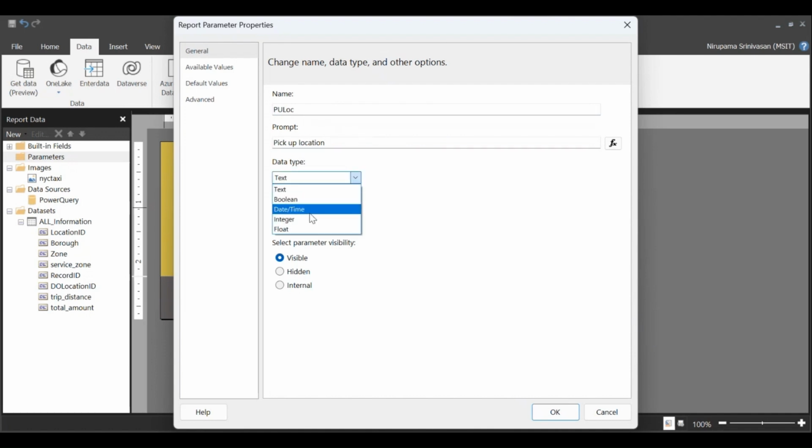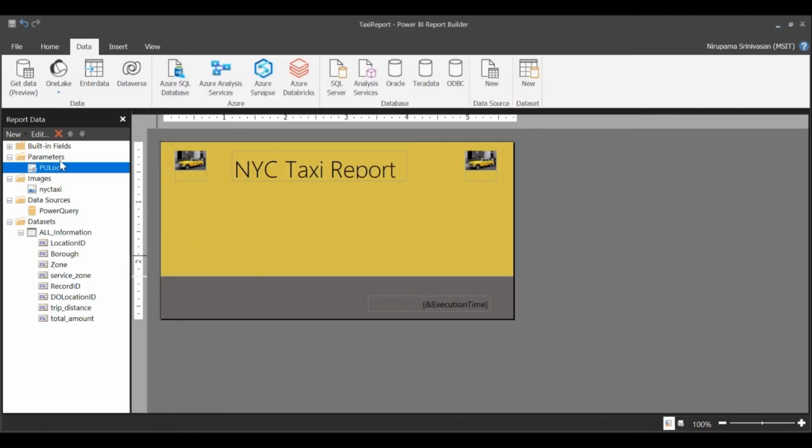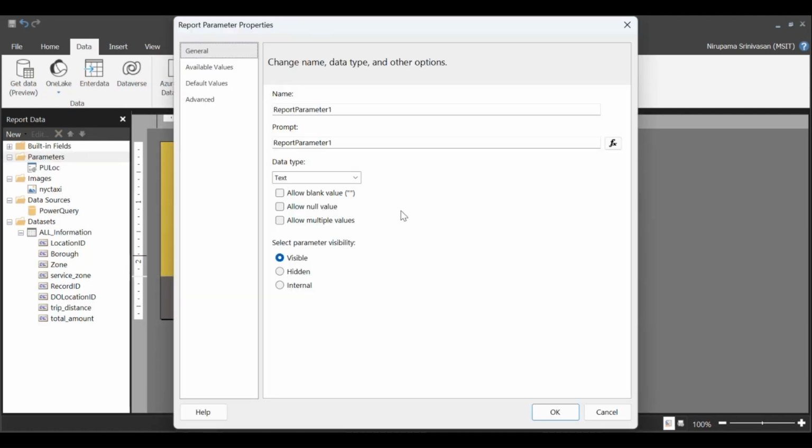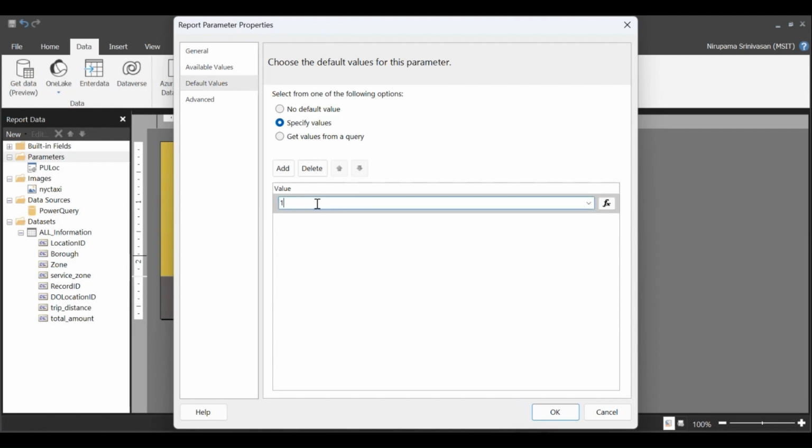It's the data type integer. I'm going to have a default value of 41. I'm going to define another parameter. This is going to be drop-off location, and this is of data type integer. Default value, I'm going to create and add 168.